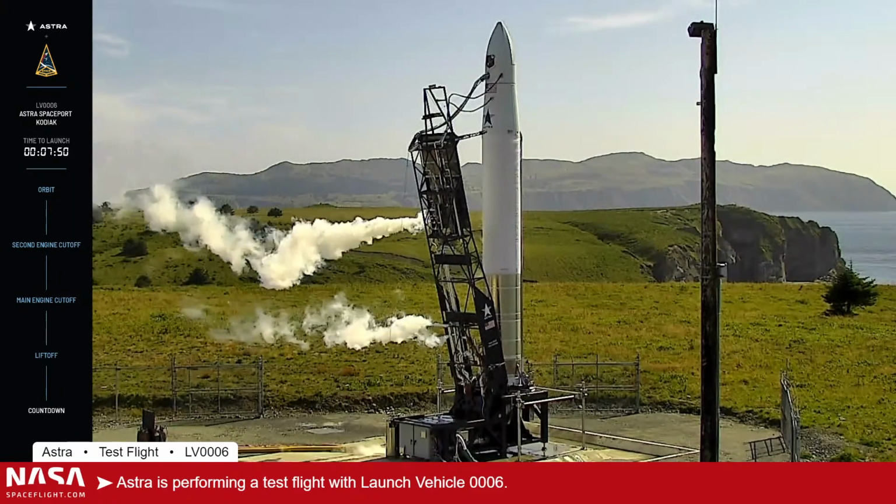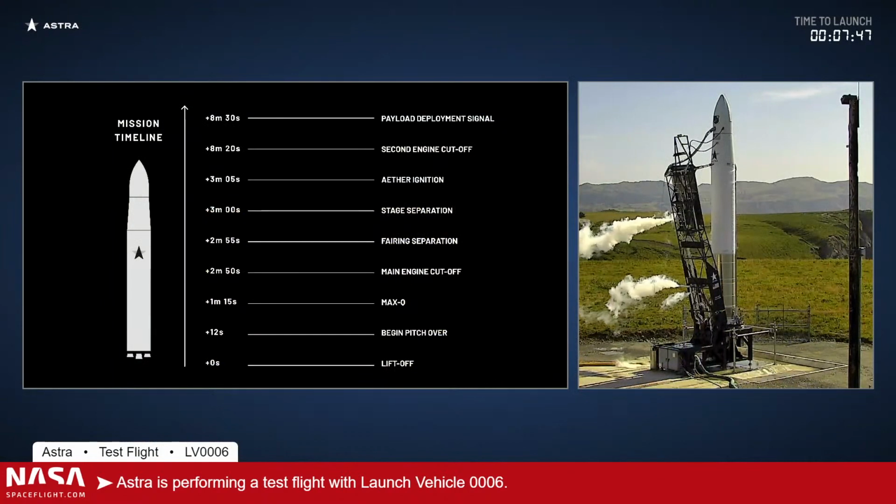The major flight milestones that we will encounter during flight are displayed on the left for you to follow along. At T-minus 3 seconds, the 5 first-stage Delphin engines will ignite. And if the engine data looks good, the hold-down mechanisms will release at T0 and the rocket will begin its trip to space. At T plus 12 seconds, the rocket will begin pitching downrange to fly south over the Pacific Ocean. LV6 will reach max Q, which is the period of maximum aerodynamic pressure on the vehicle, at T plus 1 minute and 15 seconds.